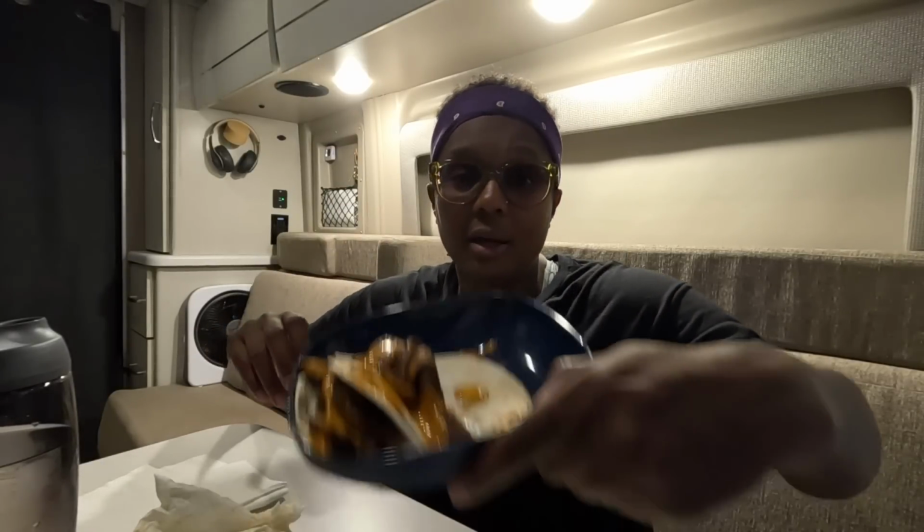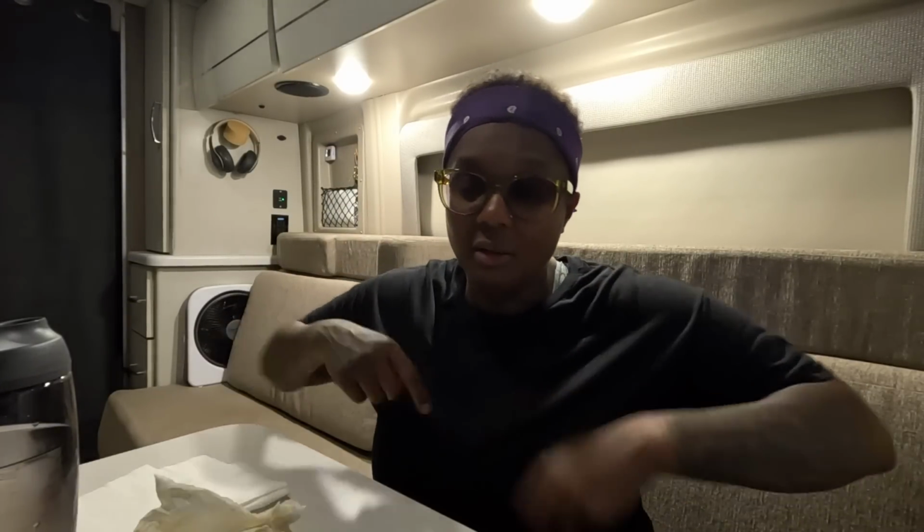Finish off my little mini tortilla. I don't know what you call it. Little mini tortillas. And rest up, because I gotta be up pretty early for my appointment. And if anybody out there knows about the VA, it's a long process. But I'll tell you what, it's better now than it was back then.